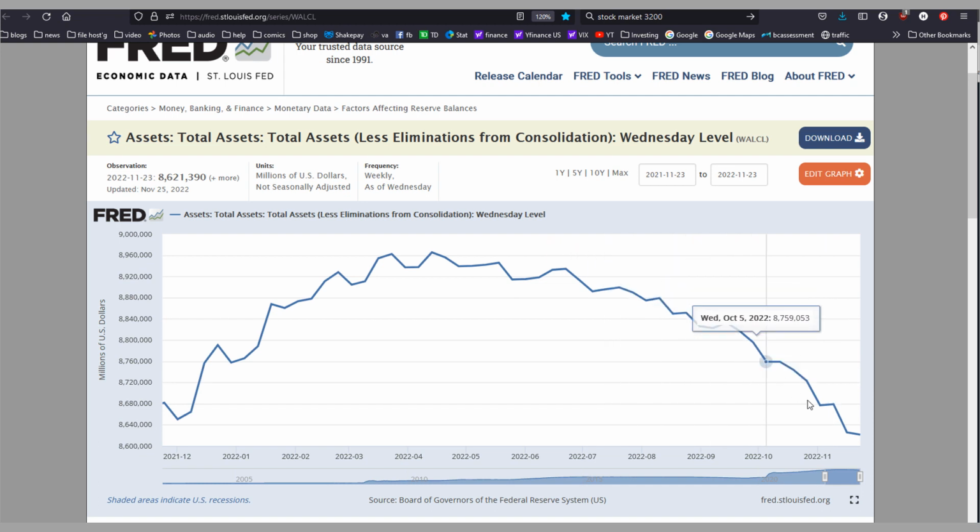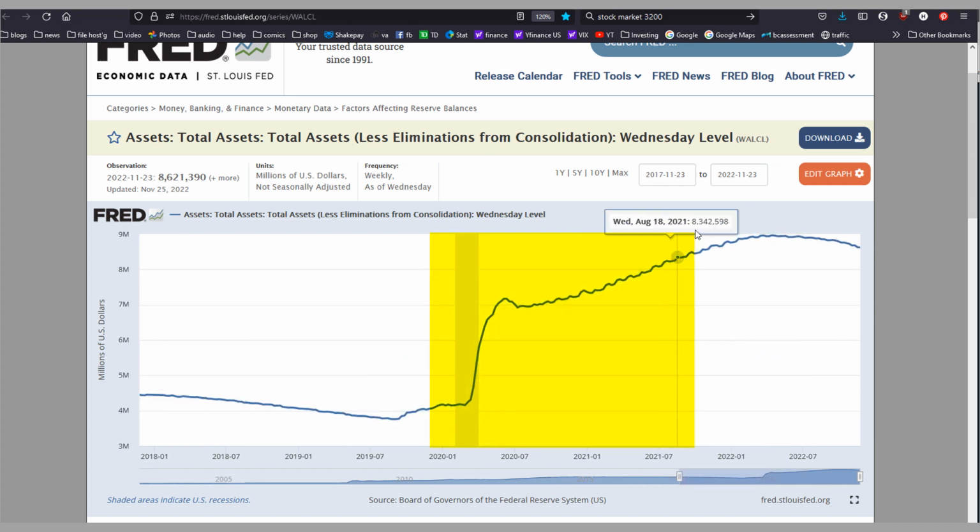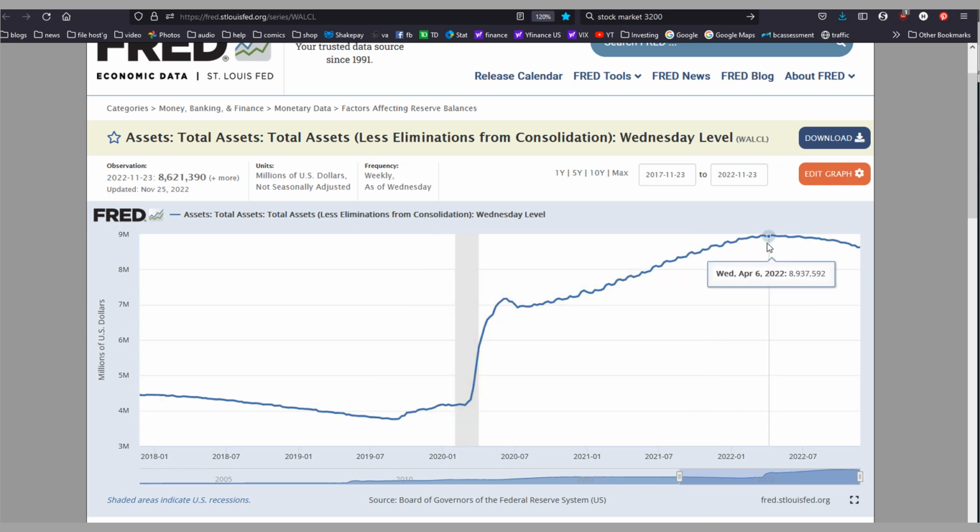You can see this line coming down, and every time it comes down, it means they are reducing liquidity in the financial markets. And part of the reason from, say, 2020 to 2021, the stock market went up so much is because they added all of this liquidity into the market. But ever since around April or May of this year, they started to sell assets. So that's one reason why the stock market has fallen so much over the last 6 or 7 months.